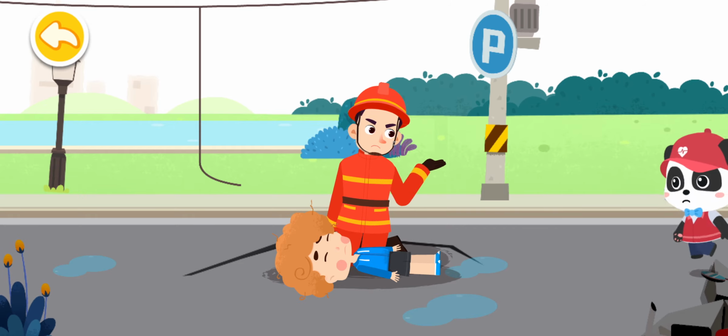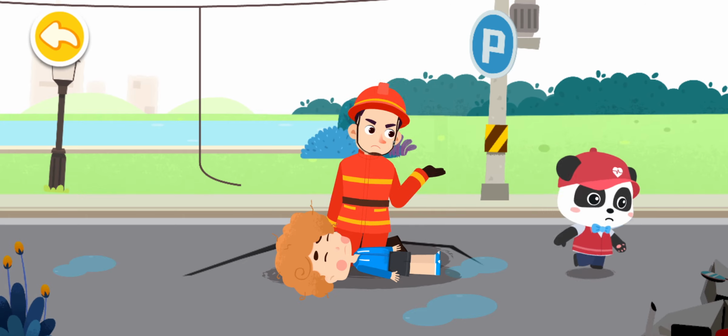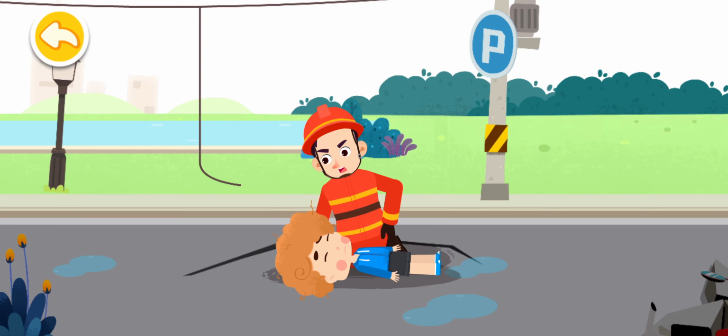Someone help me. Please help me call the emergency number and get an automated external defibrillator, AED. Okay. If the chest doesn't rise for 5 to 10 seconds, it indicates that the injured has cardiac arrest without breath.